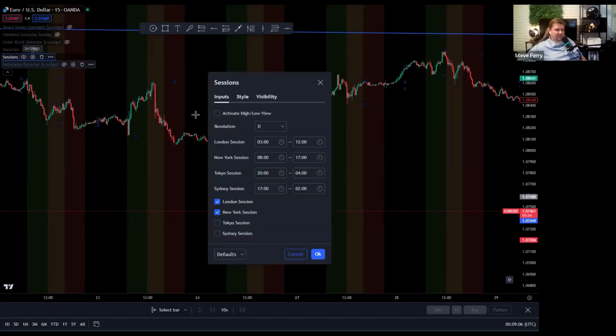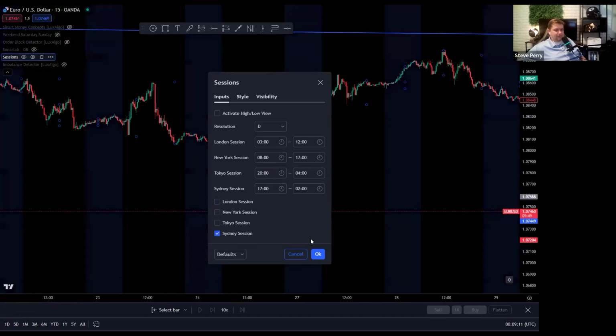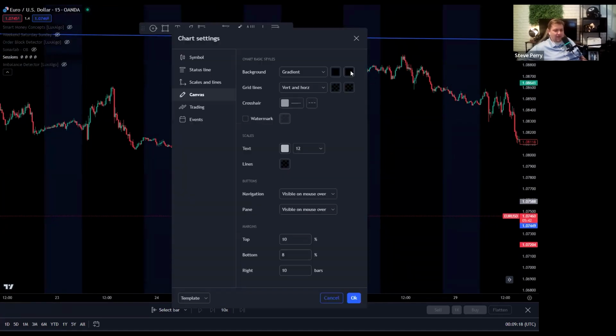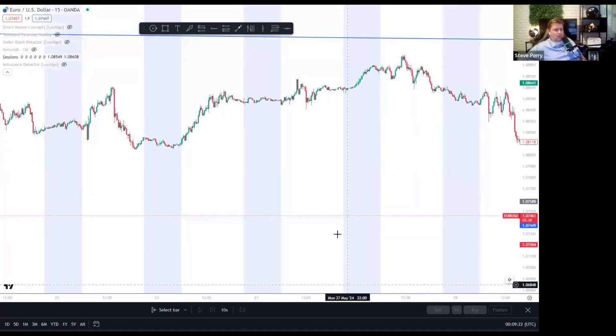Okay, so I'm going to go back to the settings. Now I'm just going to turn on just the Sydney box right here, the Sydney session. Well, why do I just want the Sydney session? I'm going to go ahead and go back to my white background. I prefer that. It's just a preference I have, so I'm going to change that back to white.